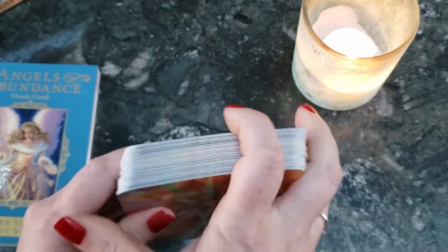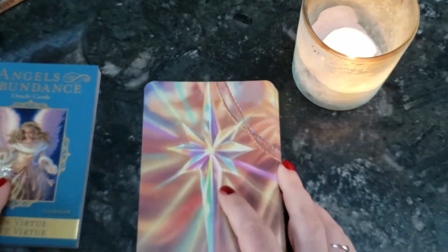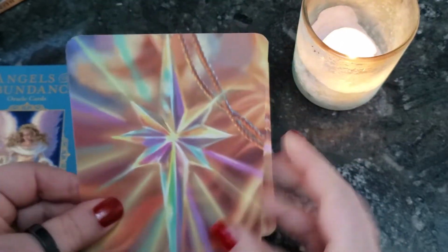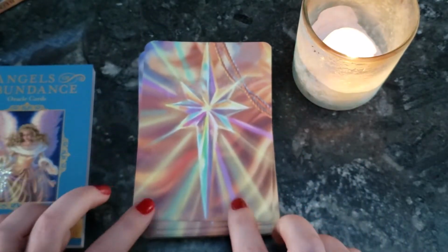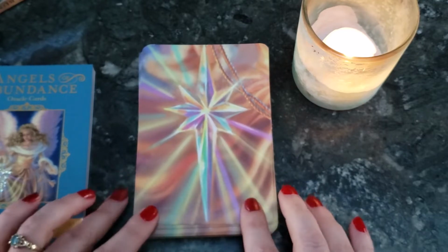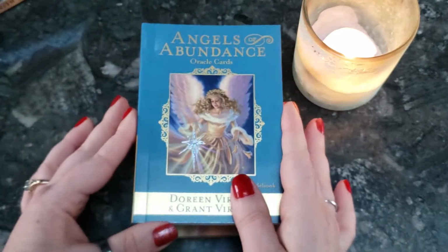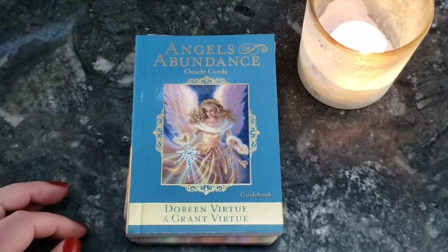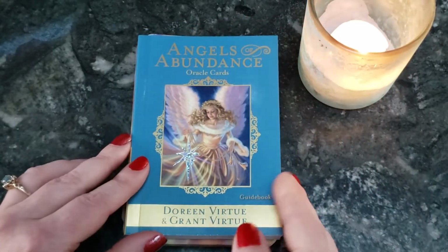And this is probably her only deck that doesn't have the gilded edges. It's not the same type of production as what she used to do. The quality, even of the cardstock, is very thin and flimsy, and the cards stick together, compared to her old decks, which were thicker and the cards didn't stick together even though they were glossy. All right, we're going to get into the Angels of Abundance booklet, and then we will move on.